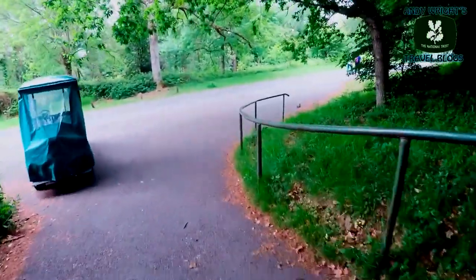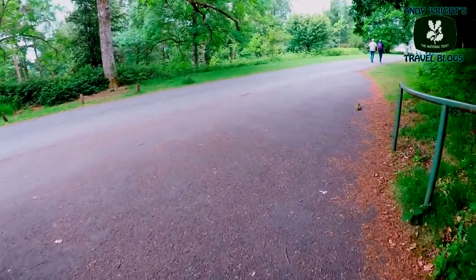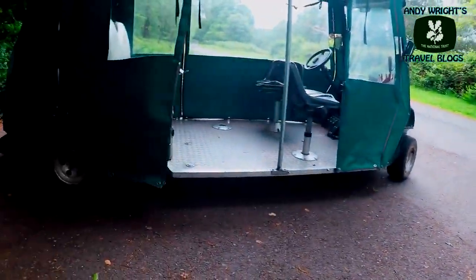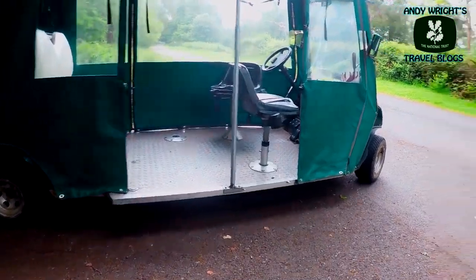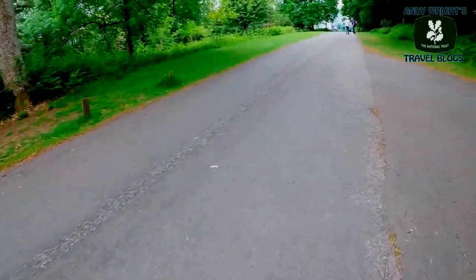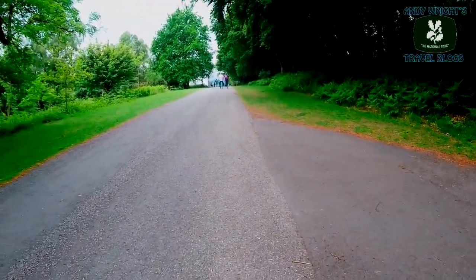You got a buggy there? Oh, is it a wheelchair buggy? No, it's not. Oh, that's a pity. Could you get a lift? Never mind. So, here we are.